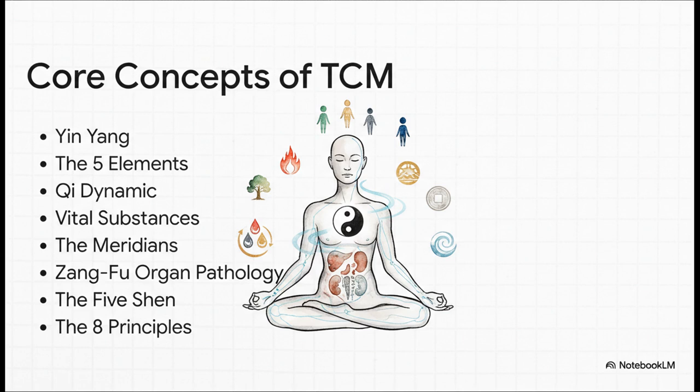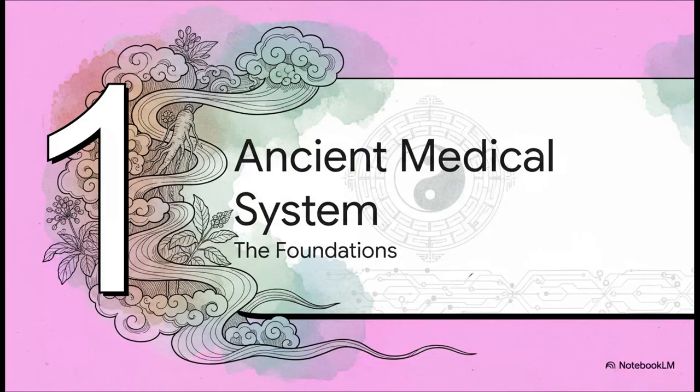Just a glance at this list, and you can see it has its own unique language. You've probably heard of yin-yang, that idea of balancing forces, or qi, the body's vital energy, but those are just scratching the surface. Concepts like the meridians, which are like energy highways in the body, create this really rich and complex framework for understanding our health. All right, so to really get how AI is shaking things up, we first need to appreciate the art and science at its core. Let's dig into those foundations.